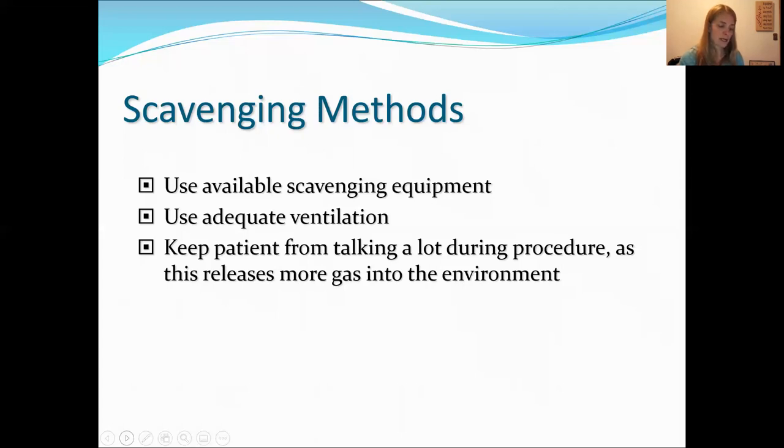Effects of nitrous on cardio: there's not much effect on cardio patients. Evaluate carefully, consult with the physician. It depresses the CNS. Effects of nitrous on vitals under minimal sedation: vital signs are only slightly depressed. So heart rate and blood pressure are only slightly depressed on nitrous with minimal amounts. So that's a good thing.